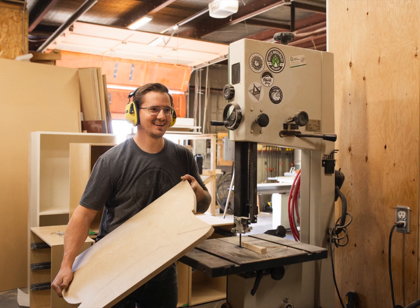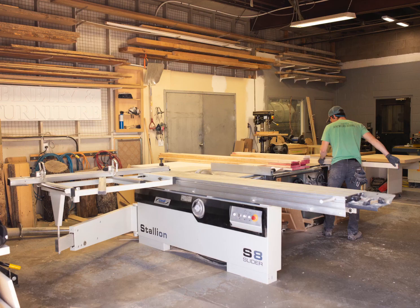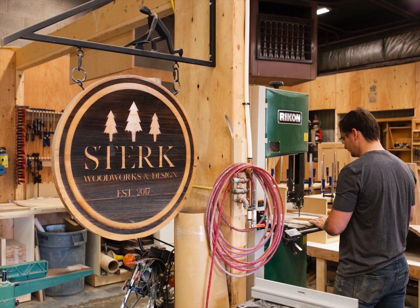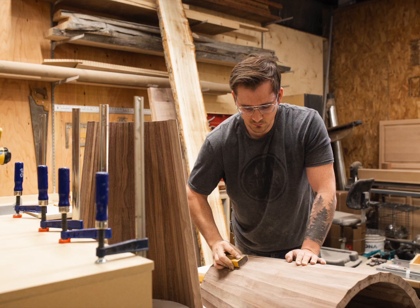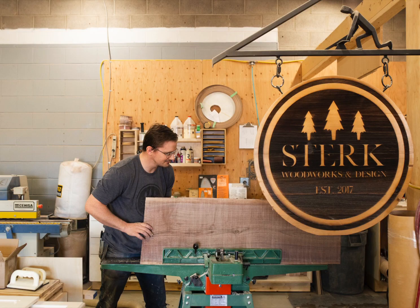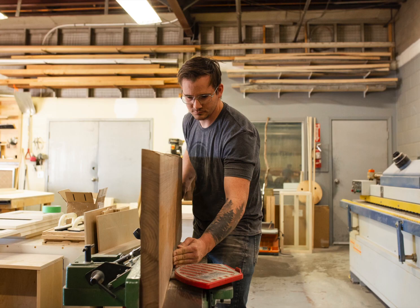Strictly for function, Nathan's workshop is in an 1,800 square foot industrial unit. When building kitchens and other built-in units, he needs lots of space to be able to complete these large projects. I'm sure from time to time it seems small if he has a large kitchen on the go, but like any workshop, good organization goes a long way to maintaining a productive and safe workspace.